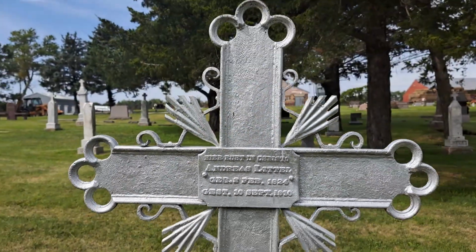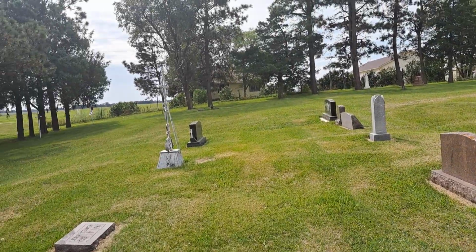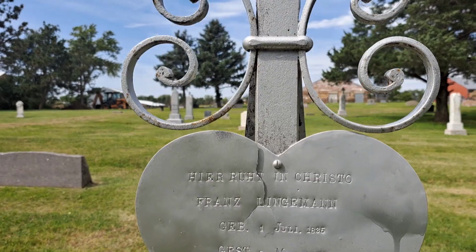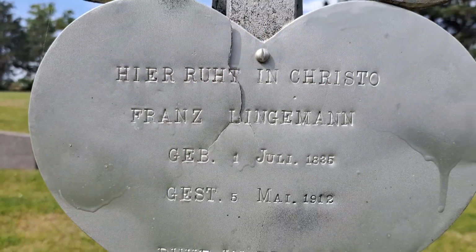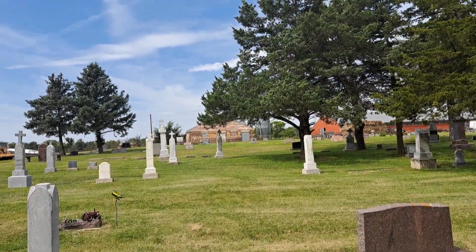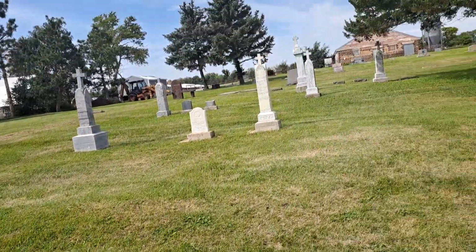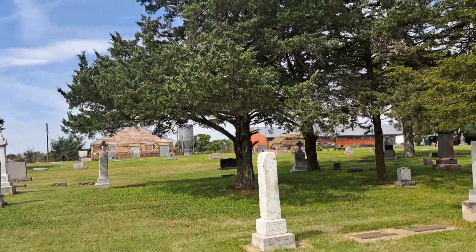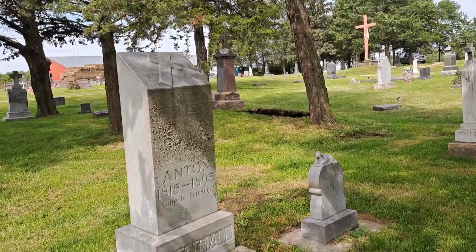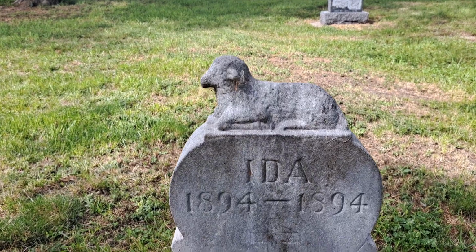Right there, but you don't see too many iron ones like that. I see one there, and there's another one over here. There's another one there. Franz. See, a lot of Austrian names and stuff. Some of these are even written in German, I believe. There's a newer one there, but it's got a little tractor on it. There's another one that must have been a baby. Yep. 1894 to 1894, so it wasn't even a year old.